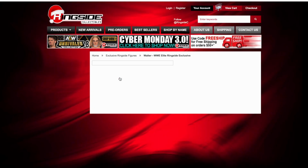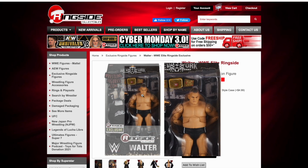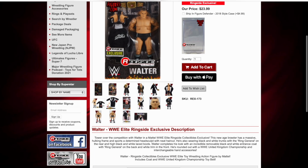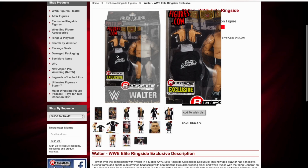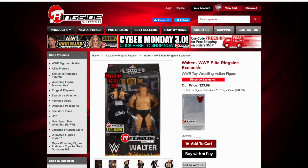We got the Ringside exclusive Walter right here. You're looking at $23.99. Guys, this figure was, I want to say, like 28 or 29 not too long ago. Very cool, sweet packaging. You got the UK title right here, you got the Ring General jacket. So let's just go to our cart and view it.